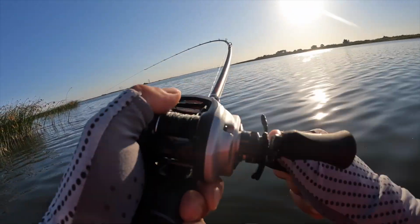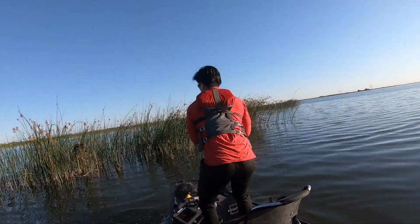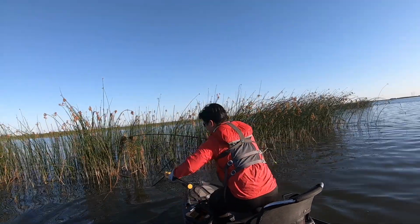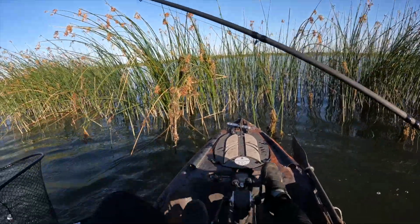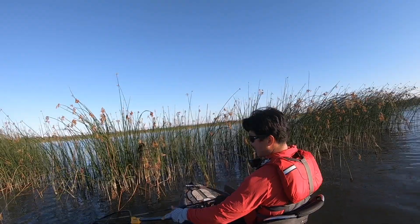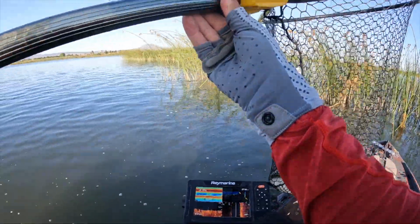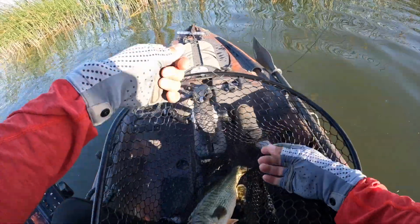Oh boy. Oh wow. Finally. Man, that confidence meter was really starting to dip on me. And then that thing happens and boom, confidence is back up. That's a good one right there on the frog.